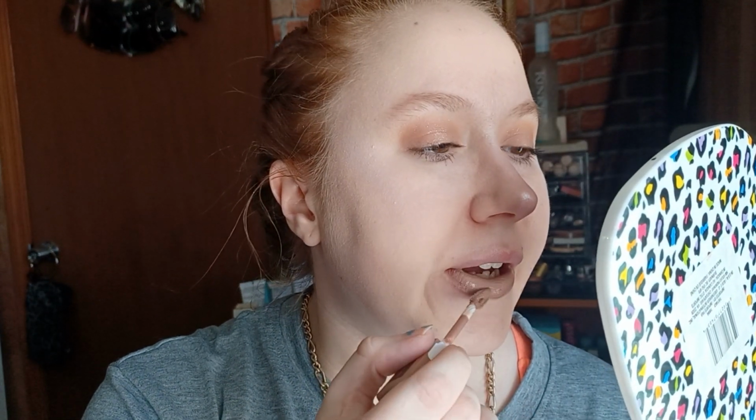I love the applicator on these. It's like that teardrop shape. It does smell like chocolate, more like the hot cocoa chocolate, but chocolate nonetheless. This might work. It's kind of a grayish tone. A lot more went on than I was expecting. Can't decide how I feel about it.